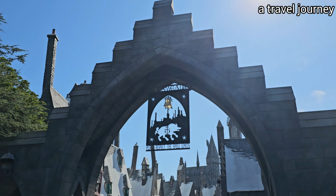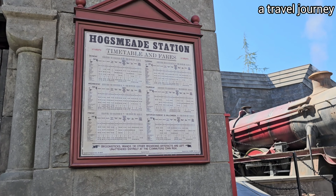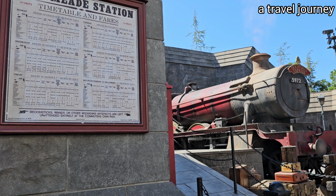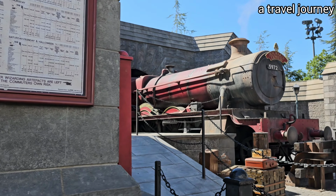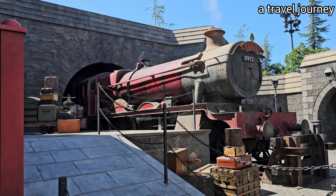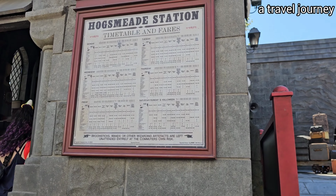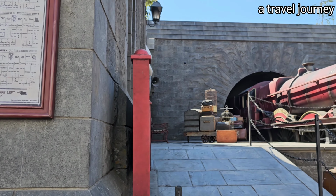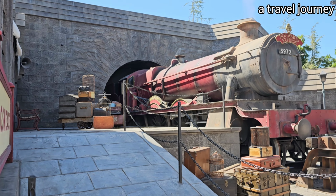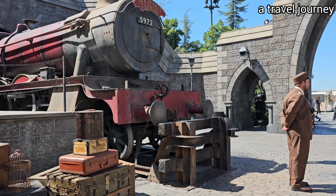I was very excited to go and explore the wizarding world of Harry Potter. The first thing you see when you enter Hogsmeade is the Hogwarts Express train on the right. Unlike the one in Orlando, you cannot ride the train. This train is just there for pictures. There is a train conductor standing beside it, who you can take pictures with.